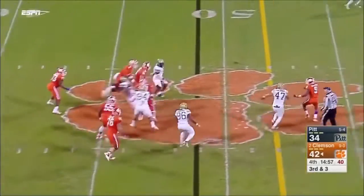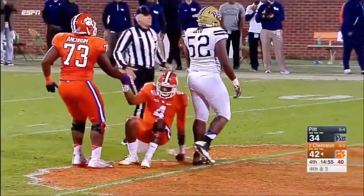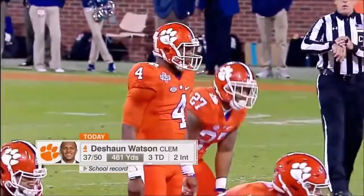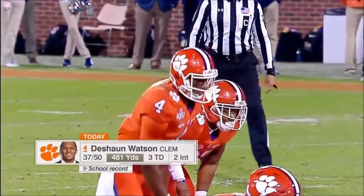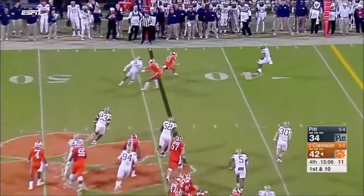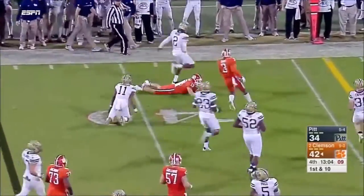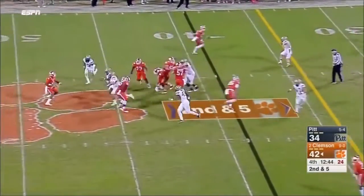You're at number 2, Clemson. Little jump pass from Watson to Gallman to make plays. Deshaun Watson, you see it there, a new school record, 481 yards and 3 touches. And they start with their best field position of the game. Hunter Renfrow on the receiving end. 439 passing yards and over 3 touchdowns.